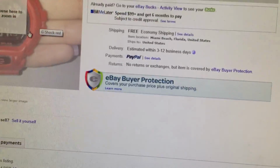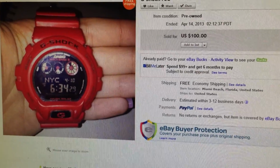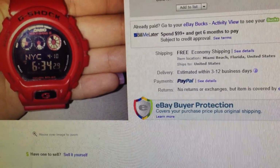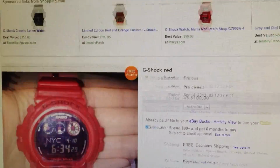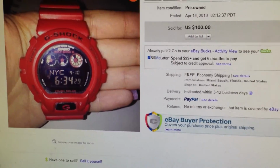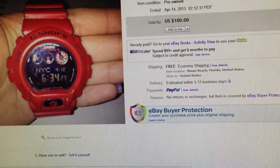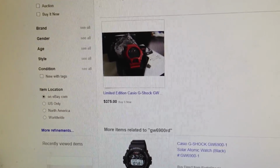I see a scuff mark right there to the right of the G-Shock button, and I'm going to have to clean that too. But it's very easy for me to do all that. I can take it apart and clean it. It really isn't that much trouble for me. So, like I said, I always research it. But for me, I just so happen to know exactly what model number that is. It's a GW6900RD Burning Red, which is actually kind of rare now.